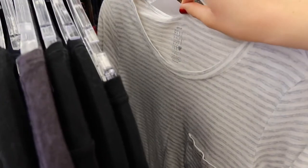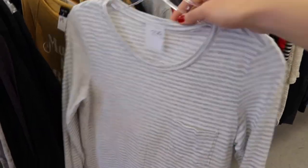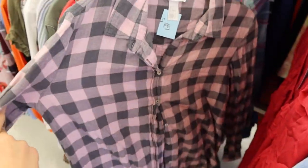Okay, here's a top by Aerie. It's super soft. It's just striped. Kind of basic, kind of cute. Can I get it? First off, I literally had this exact shirt in my closet that I got rid of a while ago. So that's kind of funny.